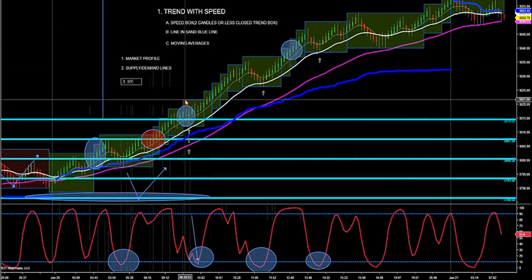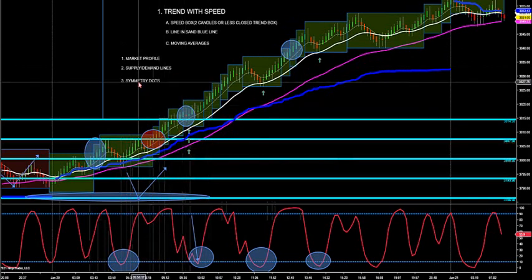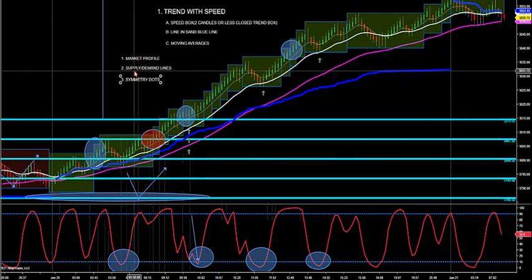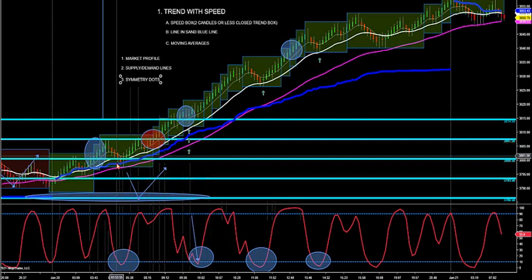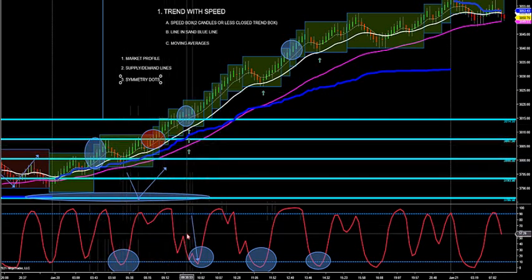Third one is symmetry dots, which I'll go over in a second. This is more of a second tier or third tier indicator, symmetry dots. Your first tier indicators are market profile, supply demand. Because if you get the trend box right with speed and the full retracement, you put yourself in the best position on a retracement to win.